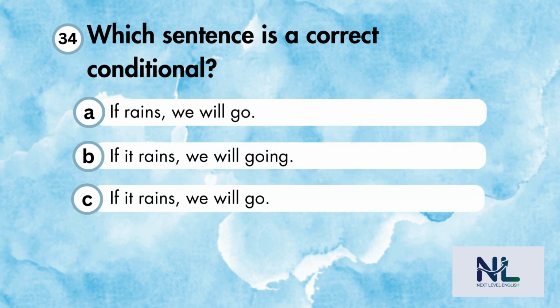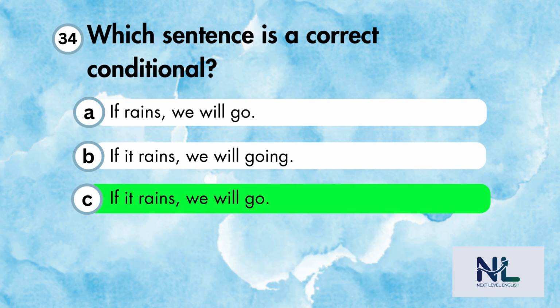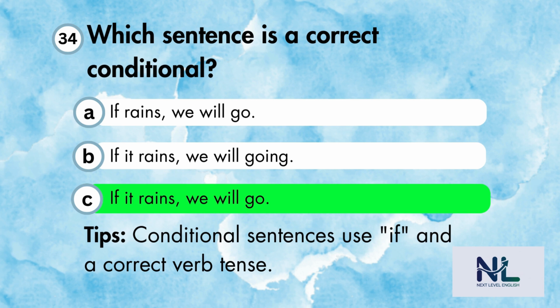34. Which sentence is a correct conditional? If it rains, we will go. Tips: conditional sentences use if and a correct verb tense.